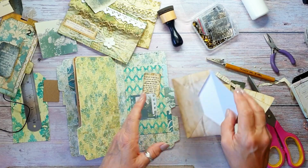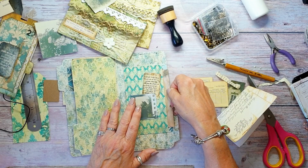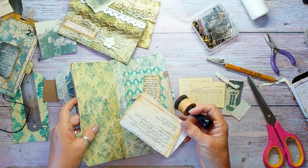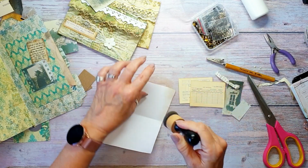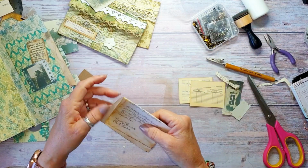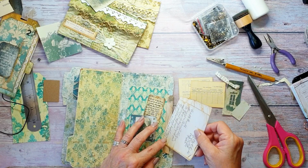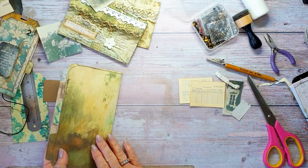Take these out, I've got them out. I'm just putting it in like that. And then I'm going to ink the edges that stick out here. And this is journaling space. I think we'll have it that way. Have the envelope that way with that on, yeah.